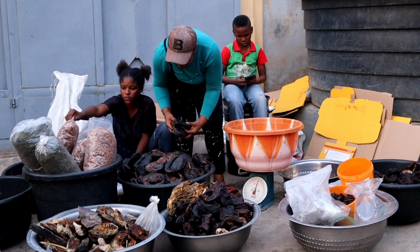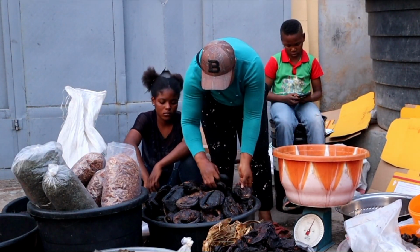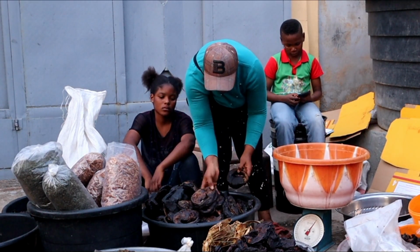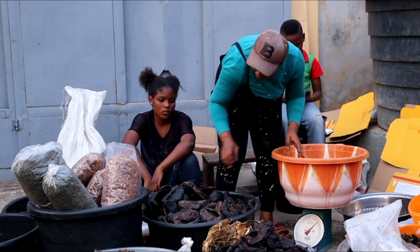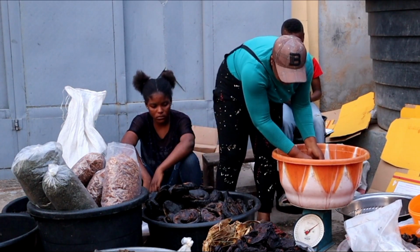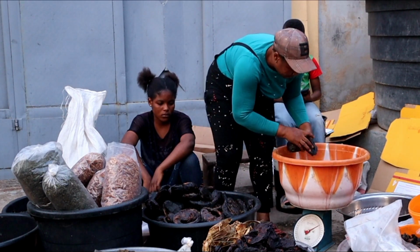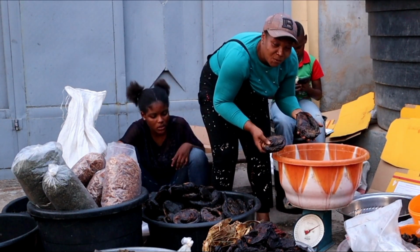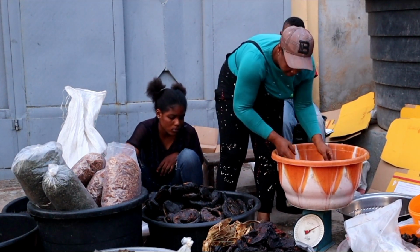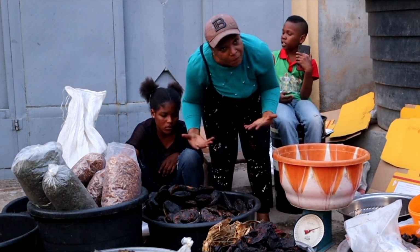If you want big, if you want mixed, if you want medium and small, if you want big sizes, this is for sale. So I'm going to be mixing it. Depends on what you want, guys. We have big size, we have medium size, and we have small size. And if you're also selling, let me know so that I'll know how to package it.